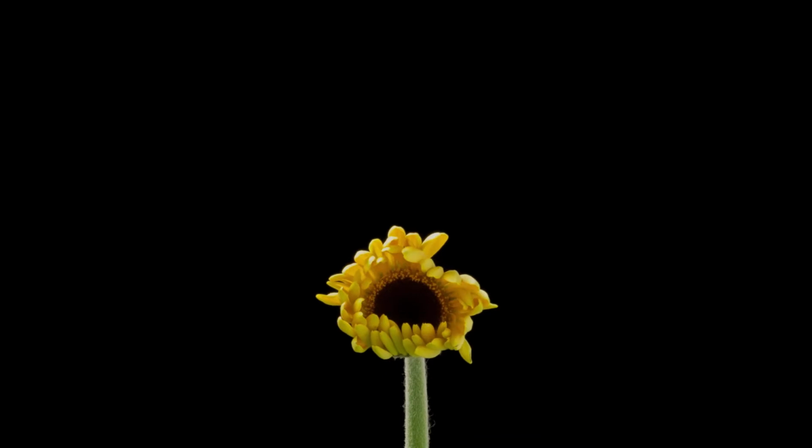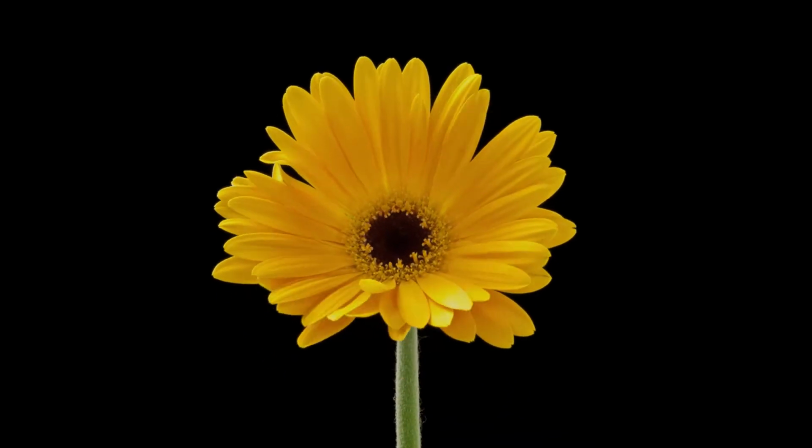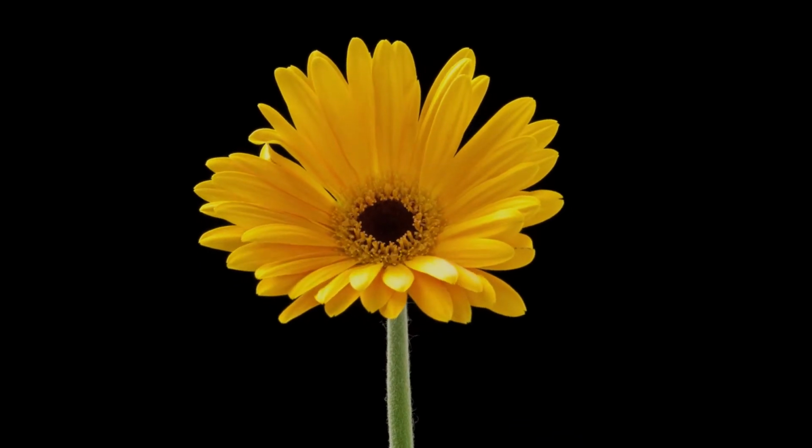The last one is, if you look at this flower, right? It looks like the flower from a creepy movie because of the way it opens. It doesn't open smoothly. It opens like in steps, right? It's like a killer flower.